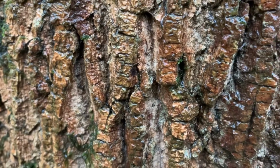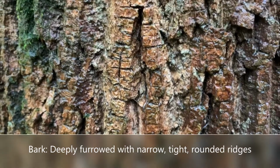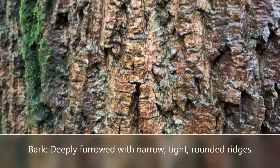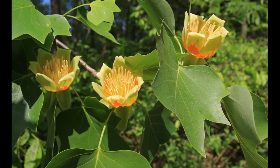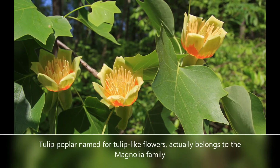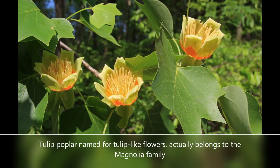It is deeply furrowed like the sassafras bark. It's more of a grayish brown color, and it has narrow, tight ridges that are rounded on the ends. And this tree gets its name for the tulip-like flowers that it produces in the late spring. However, this tree is actually a member of the magnolia family.